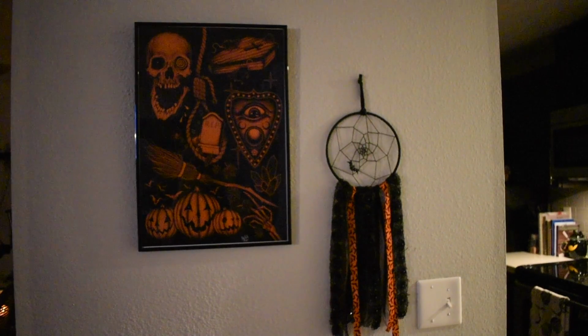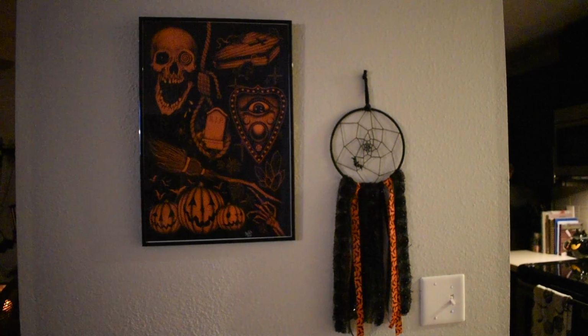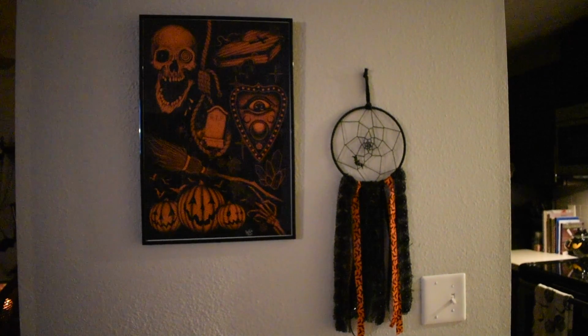Before we go and decorate the kitchen, I thought I would just add some more pizzazz to this wall, so I ended up hanging my dream catcher I made 3 or 4 years ago. Then hanging next to it is this tattoo art print from the tattoo artist Angelo Parente. Is that how you say his name?